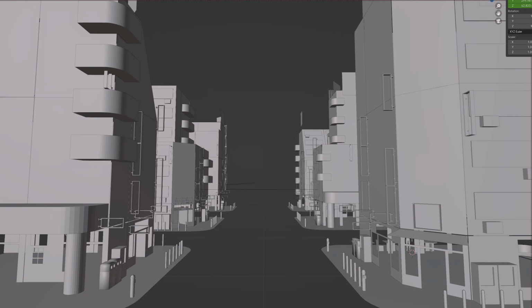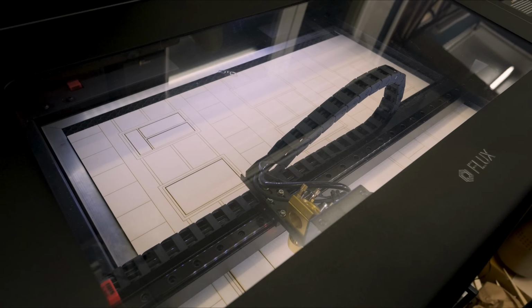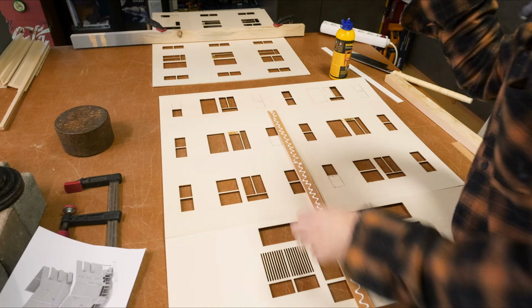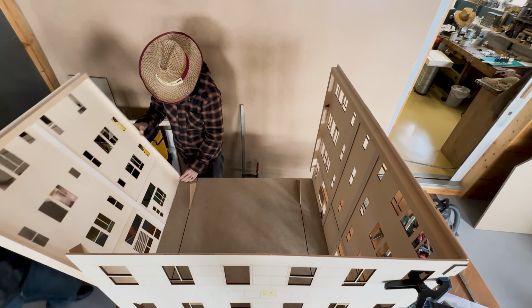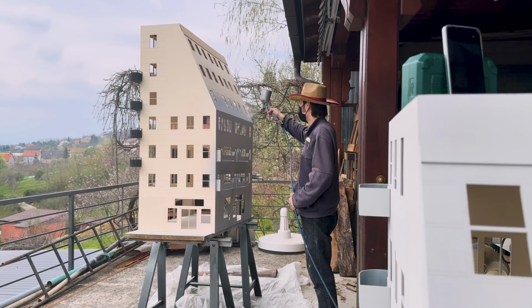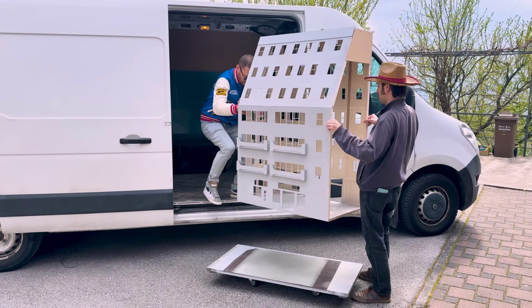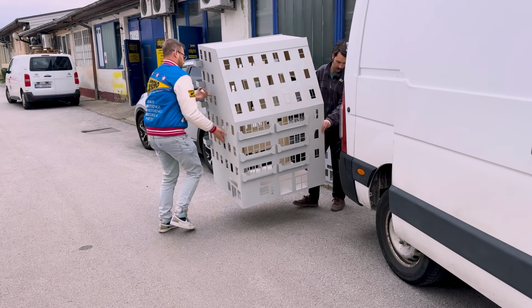To create the streets of Tokyo, we need 6 buildings. So I laser cut all the panels with the windows, glue them together to form the facades, and then we connect them into the final shapes. Once the buildings are built, I prime them, then we carefully put them in a van and bring them to the workshop where the guys can continue the work.